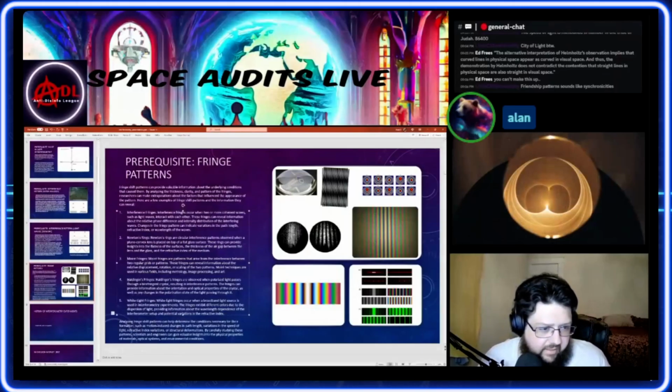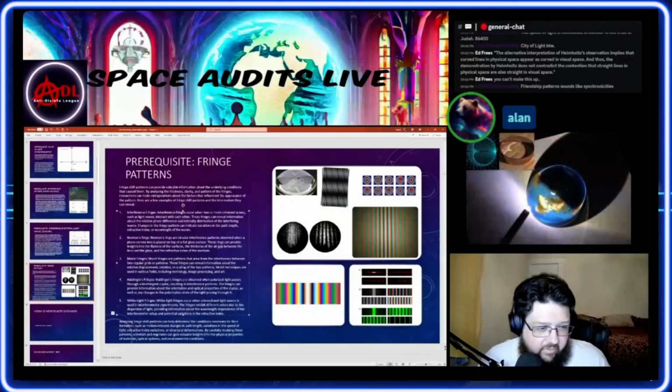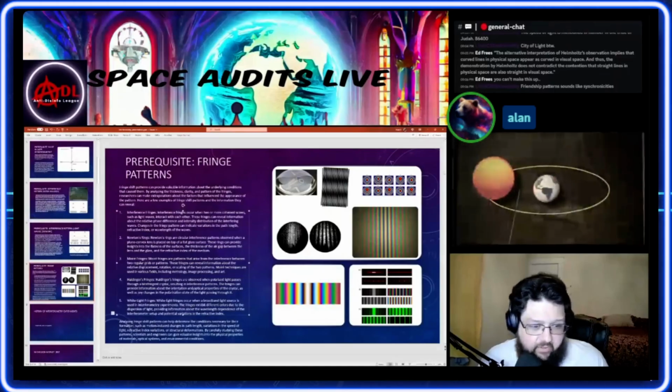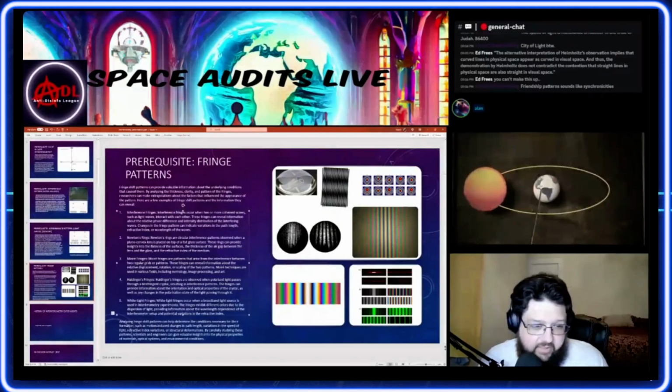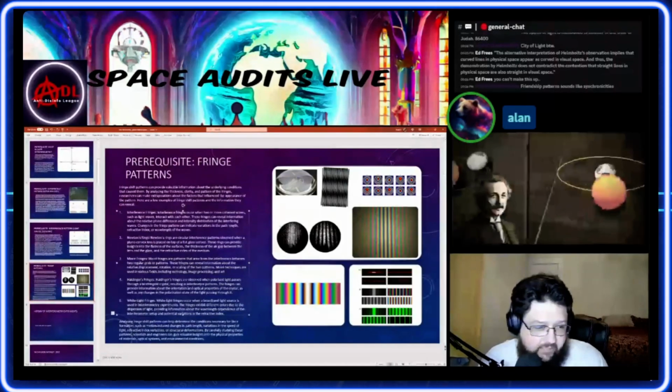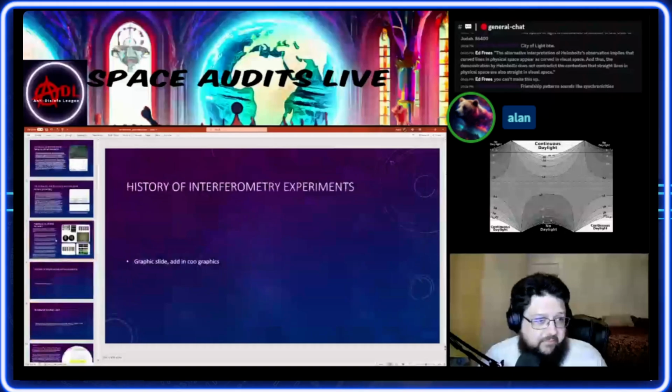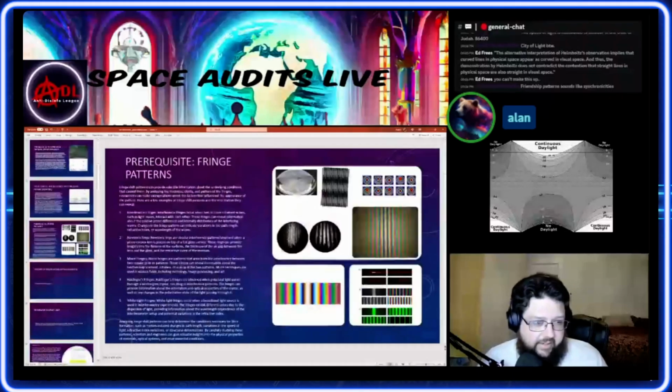Haidinger's fringes are observed when polarized light passes through a crystal, resulting in an interference pattern. The fringes provide information about the orientation and the optical properties of the crystal, as well as the changes in the polarization state of light as it passes through it. All right, white light fringes.